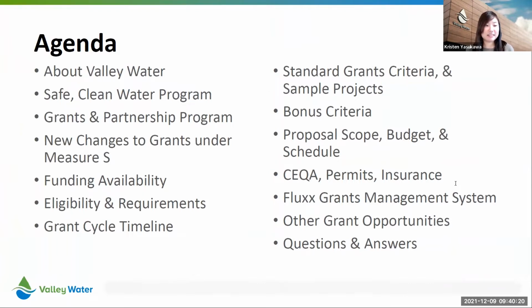Basically what you can see is that we have a lot of information to cover. Again, we encourage you to follow along with our standard grants guidelines document, because that's the official document that has all the fine print and all the detailed information about our grant funding opportunities. And then just so that you know as well, our presentation slides that you'll see today and a recording of this workshop will also be posted on our website.